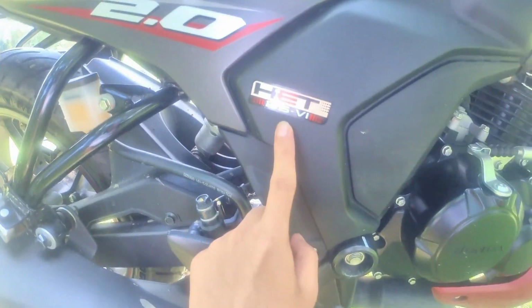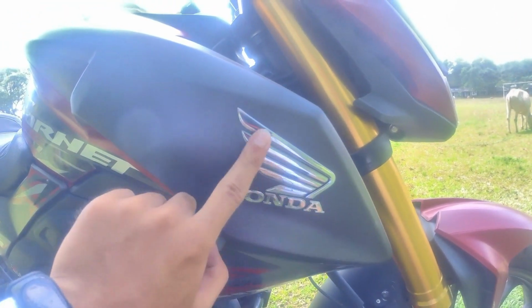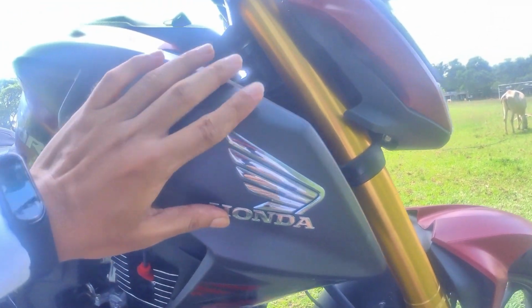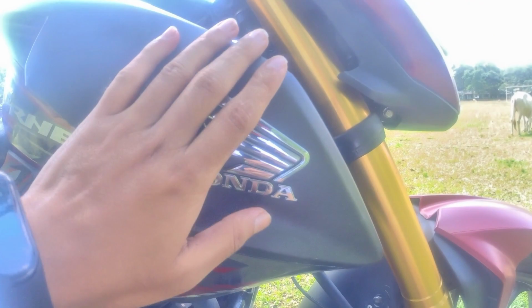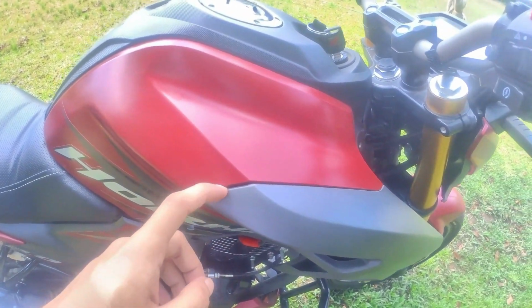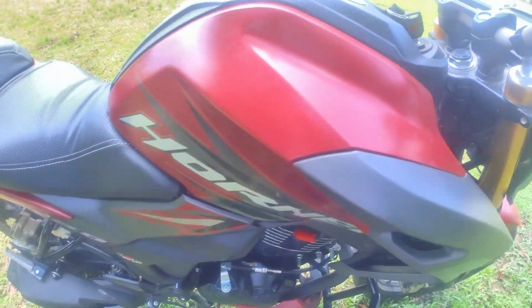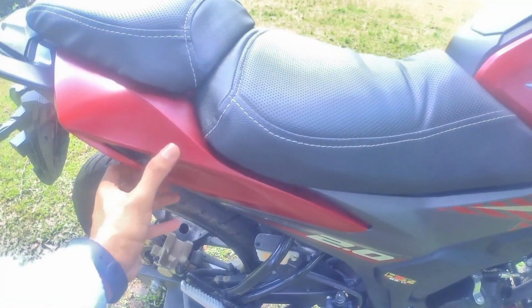Then here is the engine, Honda Hornet 2.0 written here. Also I forgot to show the other side, 2.0 is written on that side. Then Honda EcoTech BS6 written there. Then there is the Honda emblem. It looks very premium, like it's of great quality. There are a little bit of panel gaps, so I could say that's a con. Like here you can see the fit and finish is decent. I won't say great, it's decent.